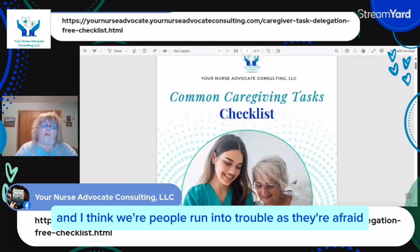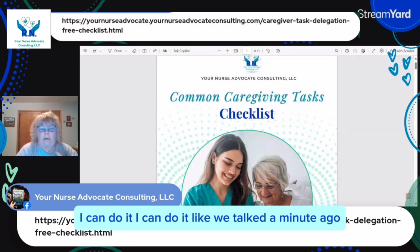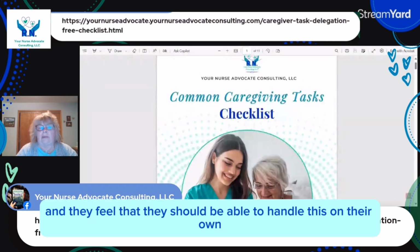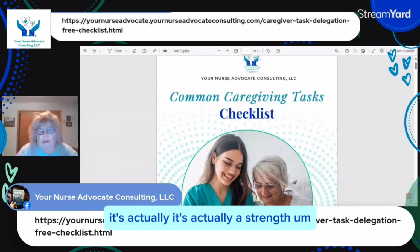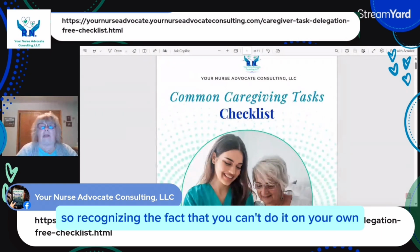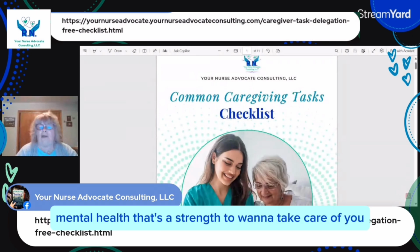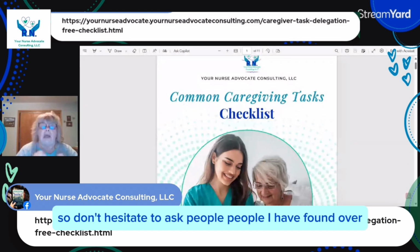And I think where people run into trouble is they're afraid, they don't want to ask. Either I can do it, like we talked a minute ago, or they're very proud and they feel that they should be able to handle this on their own and they don't want to ask for help. But you know what? Asking for help is not a weakness. It's actually a strength. So recognizing the fact that you can't do it on your own, recognizing the fact that you're trying to protect your own mental health, that's a strength. To want to take care of you, there's nothing wrong with that. So don't hesitate to ask.